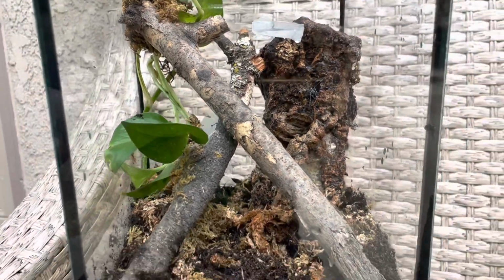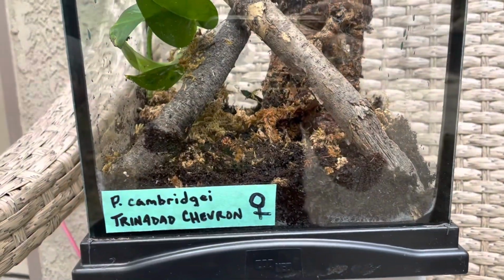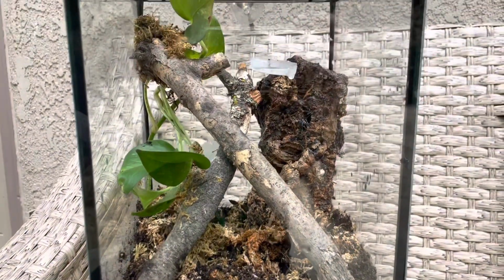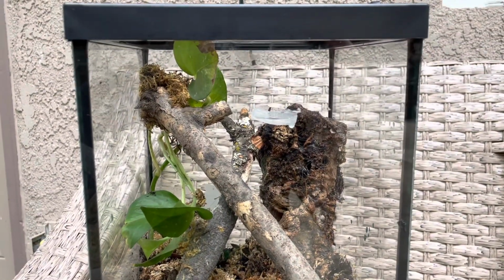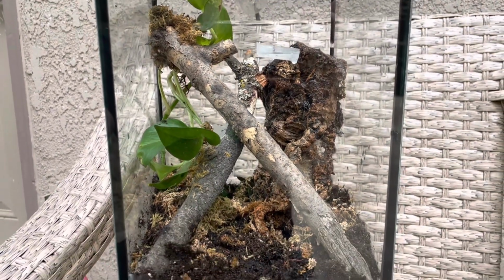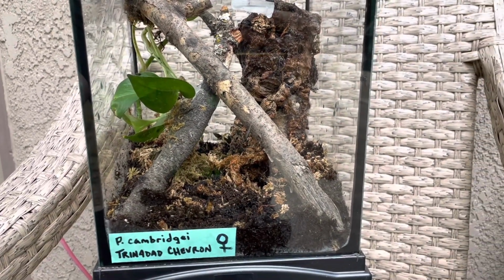Yeah, so that's a Trinidad Chevron, Psalmopoeus cambridgei, confirmed female. My goal is, when she gets a little bit bigger, because she's only about 4 inches, to pair her up, because these guys get pretty good size.